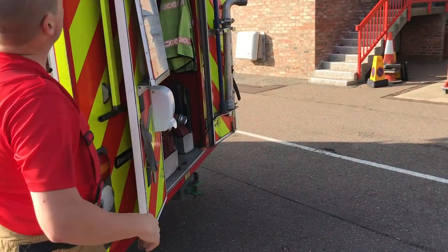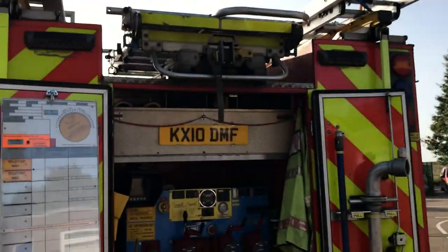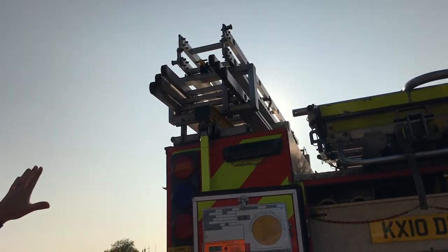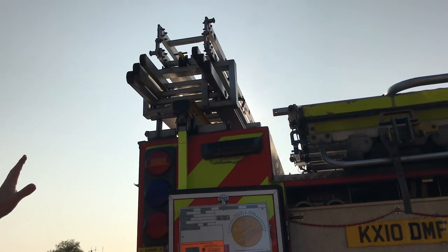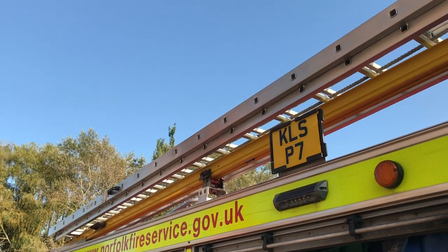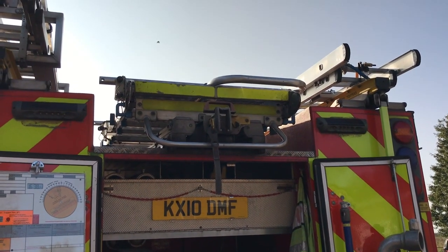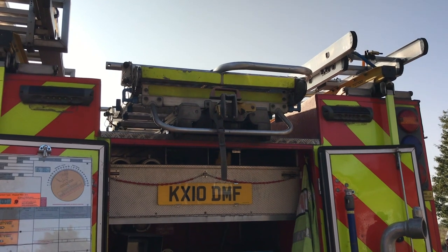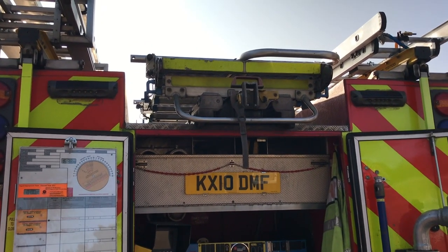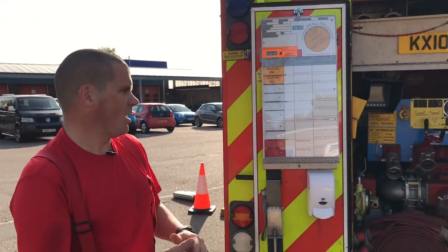Moving around the back, if we talk about the top of the appliance first, we've got three ladders on this appliance. We've got a standard triple extension ladder, which is the one on the bottom here, and above that is a folding roof ladder. And on the other side, we've just got a 9 metre ladder. The slightly strange looking contraption in the middle is a large goods vehicle platform, an LGV platform. It's just like a large trestle table, which we can primarily use at large goods vehicle incidents, so to do with RTCs involving larger vehicles.